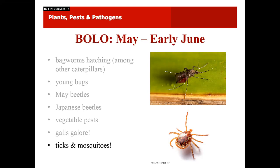Use some DEET or preventative sprays for ticks and mites like chiggers. It's best to use permethrin on your clothing or boots. Do not use that directly on your skin and follow directions, but that's a good pesticide for preventing ticks and mites from crawling up on your clothing, inside your clothing, to your skin and feeding. And with that, I will take any questions or turn it over to Mike.